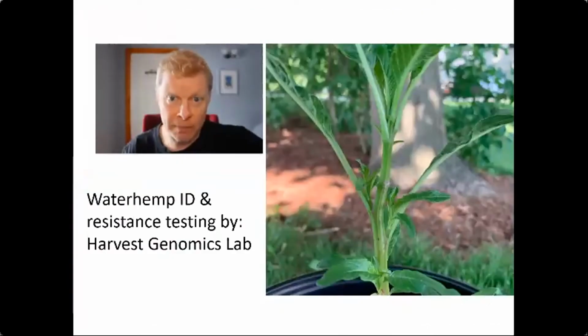And here's an example where a crop scout found what they thought was water hemp, took it to a diagnostic lab to get it properly ID'd, and also tested for herbicide resistance. Turned out it was water hemp, and it was in fact resistant to 3 different herbicide groups. The good news is that there was only a few plants in this field. They can manage that. Had they not been out scouting and being on top of that, those 10, 20 plants could easily become thousands of plants next season.